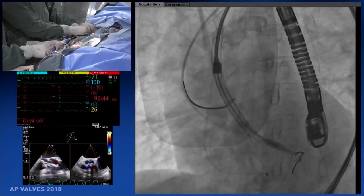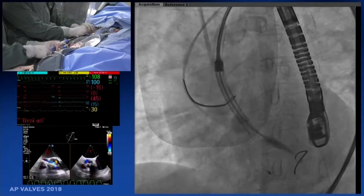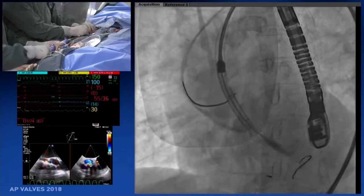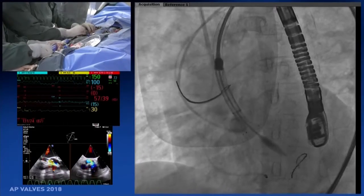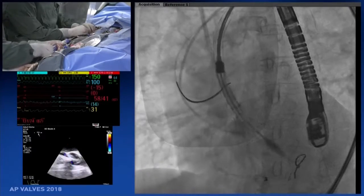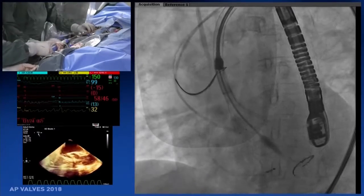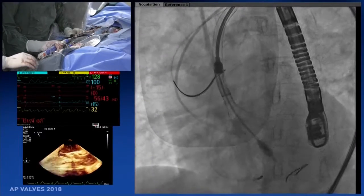So I don't know what happens if this valve is implanted in the correct space because the annulus has only 22. So for such a strong valve with strong radial force, will the pacemaker rate be a bit high? I think it was 13%. Stop pacing. A little bit deeper. We worry about it jumping out.